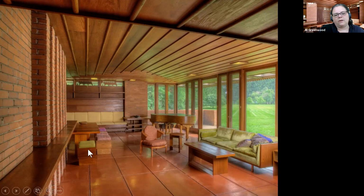This set of tables right here with the hassocks, being the dining room, they are not attached. They can actually be moved, and I'll show you an image of where they've moved around in a moment. They can also perfectly fit out these double doors if you want to open them and dine al fresco. So Frank Lloyd Wright was giving them many options of how to arrange the interior with the built-in section here.